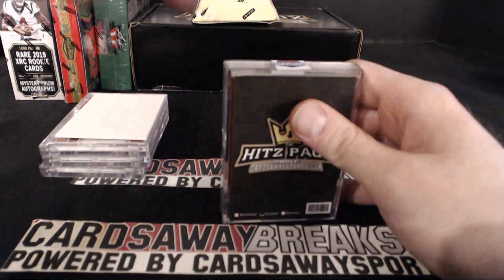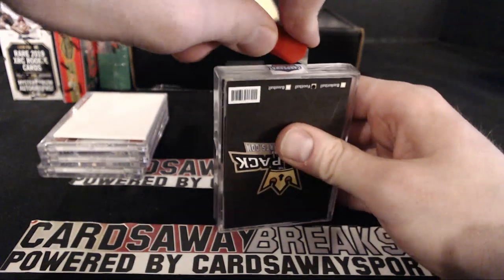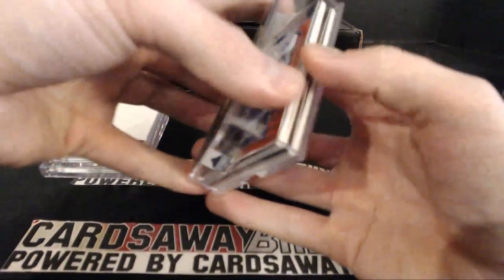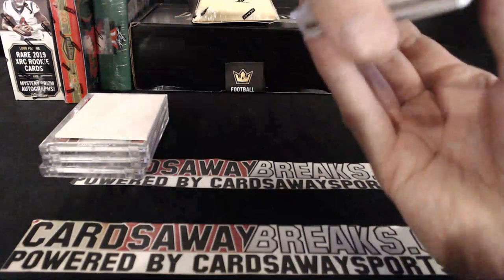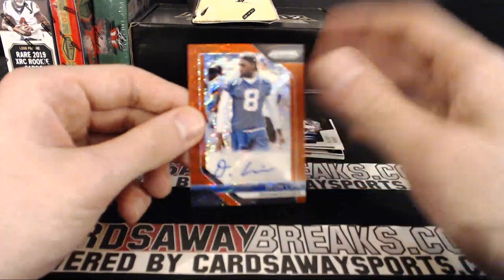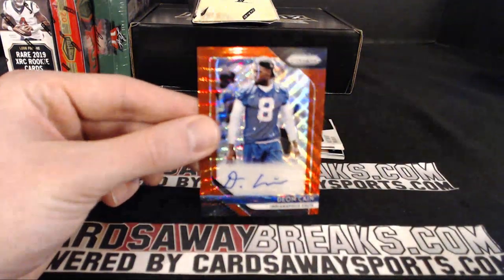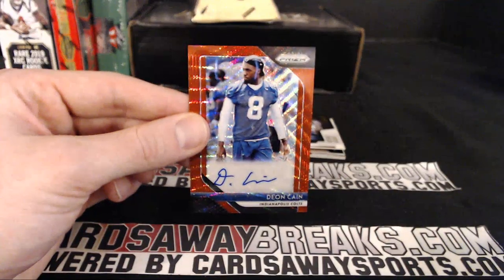All right, hits pack coming up first. Easy with that knife. Easy with that knife. Beautiful. There we go. There we go. All right, let's do it. Here we go. Colts. Bam. Little red prism. Deion Kane. Number to 199. Indianapolis Colts going to Jonathan G.